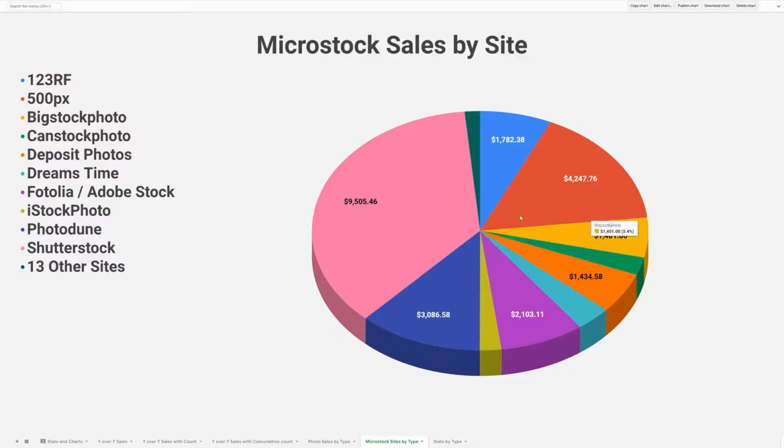The second one here is 500px. Now, 500px was a photo sharing community before they started selling as stock. And I was involved in the community before it was selling as stock. So I had a lot of photos that were highly ranked. And when they started selling photos for stock as well, I made quite a bit of money when they first started out.